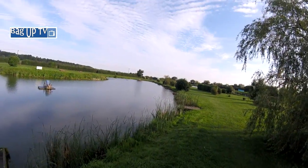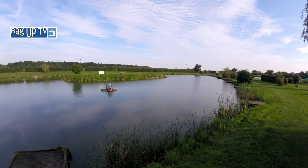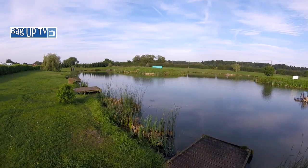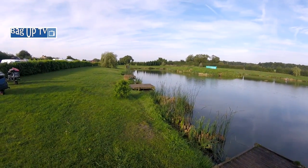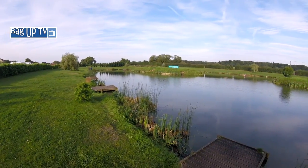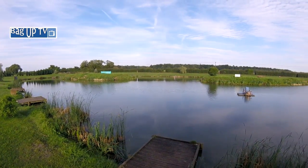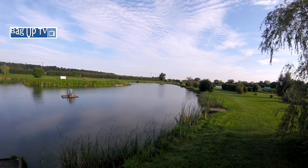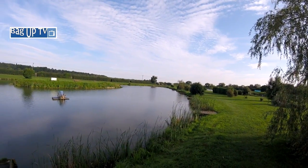Right, here we go guys, we're here at Little John Lakes. This is Maid Marion Lake where we are fishing today, and these are the better pegs, the ones just between the island, as you can see. They produce the better weights and win most of the matches, so we're going to see where we get drawn anyway, so we're just going to draw our peg now.